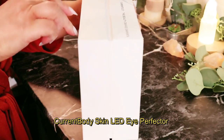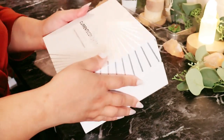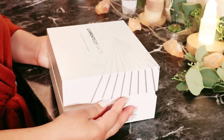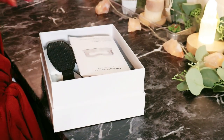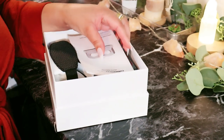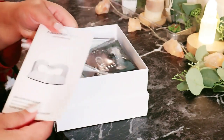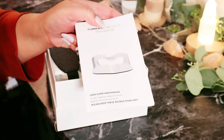Yes, y'all, this box here contains everything you need in order to take care of frown lines, crow's feet, under eye bags, under eye wrinkles, and dark circles around your eyes. Again, this is the Current Body Skin LED Eye Perfector.